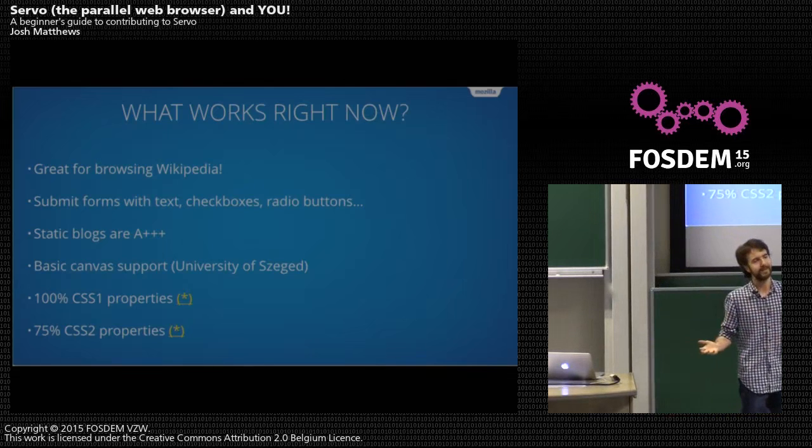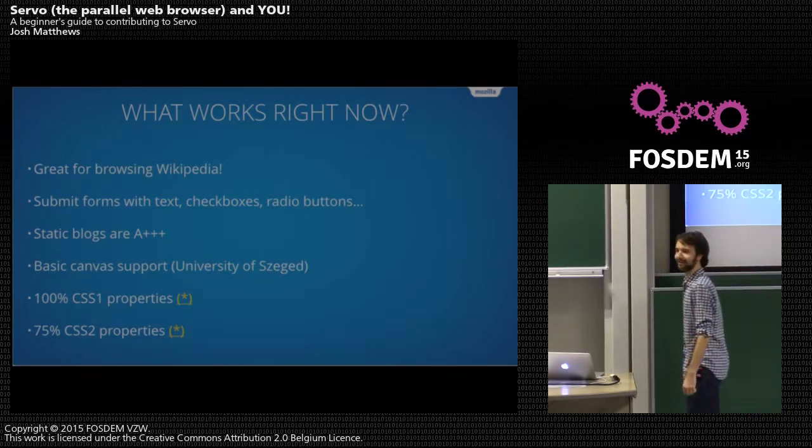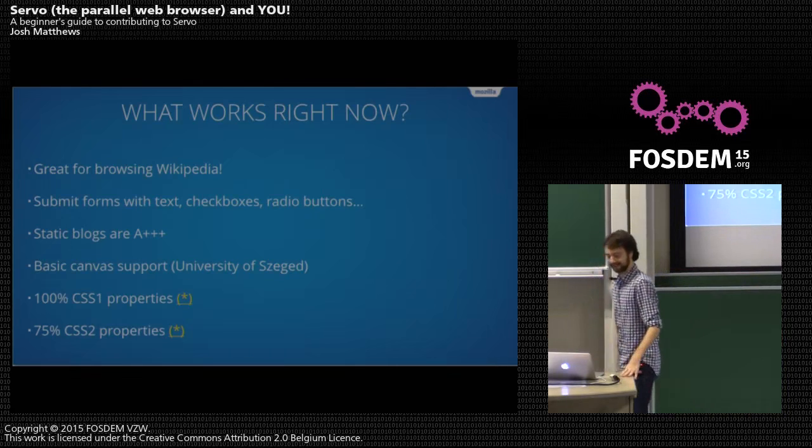And when I say support, what I mean is we parse them, and there's at least one keyword or one property in there which will cause something to change on the screen if you use it. It is expanding.